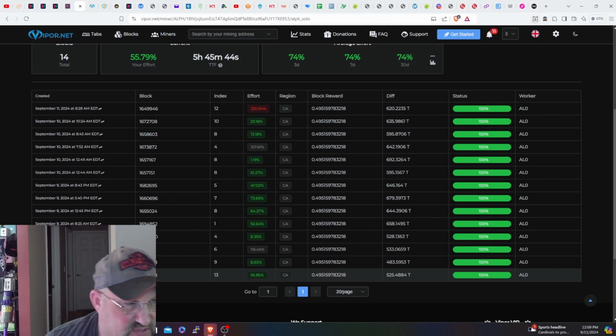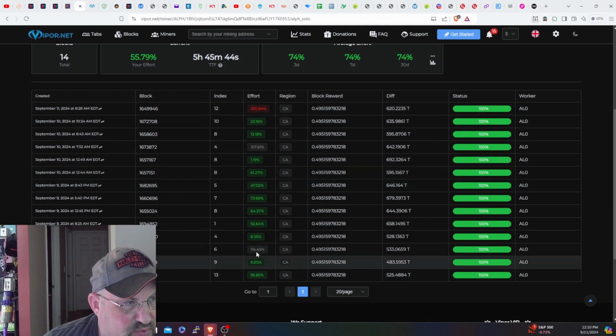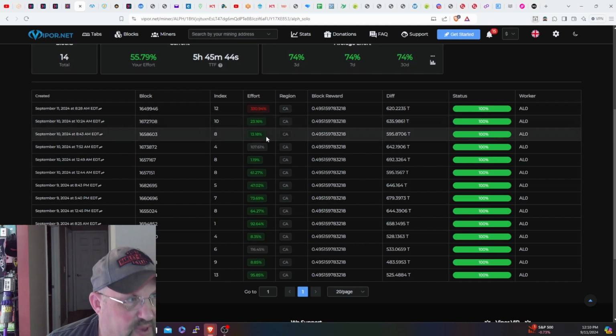It didn't hit a block. It was up around 85-90% effort, and then I just turned it back on, and shortly after turning it on, boom, it finds a block. And you can see, as far as the luck effort goes, it's been pretty damn good: 95%, 8%, 116, 8, 92, 64, 73, and so on. A really good one there at 1%. There's a good one, a good one back to back.